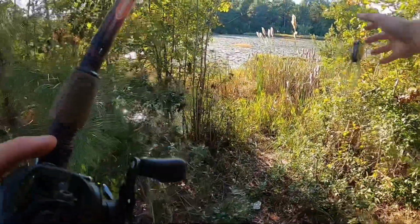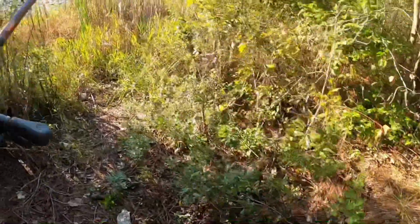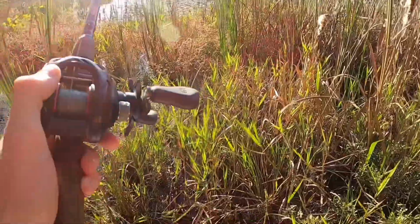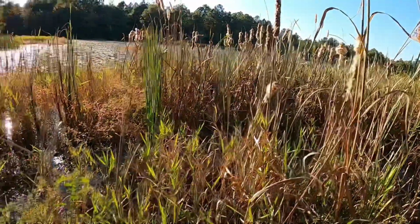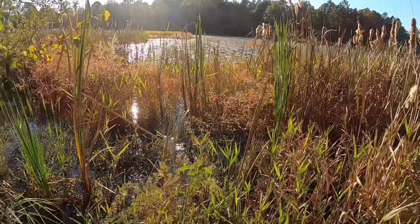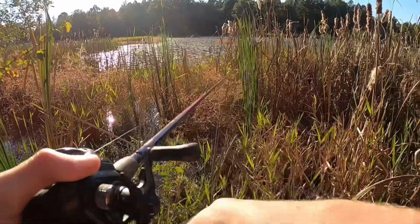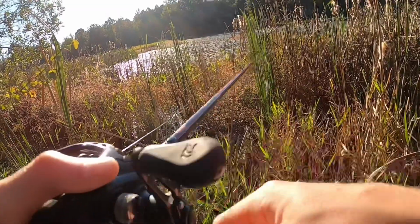Guys, I know the chances of getting bit right here are slim, but look at all these pads. And one of the baits I got was a frog. How could I not try to make a cast right here? It's very snaky, very minimal casting room. But dude, if I can just get out there, I got a little bit of casting room over my head. If I can just get out here, there's gotta be a fish. This would be insane if I got bit. I wouldn't be surprised. It's just gonna be hard to get one in.